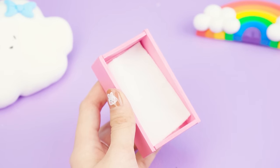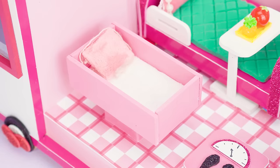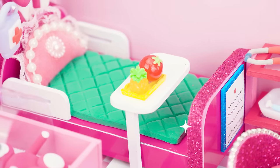It's so wonderful! The Bunny Ambulance is completed!